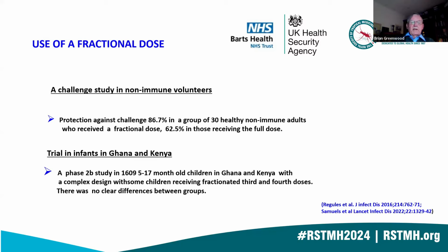But a bigger study, which is still continuing in Ghana and Kenya in young children, which is a rather complicated study design, in some of the groups they got a fractionated dose, and that really hasn't shown much difference between the different groups. So I think for this, the jury's still out. It would be useful if we could do that, but people will want, I think, the more sustained protection.